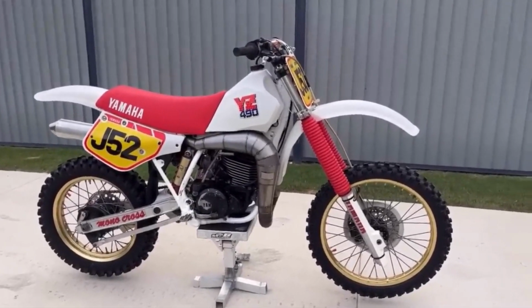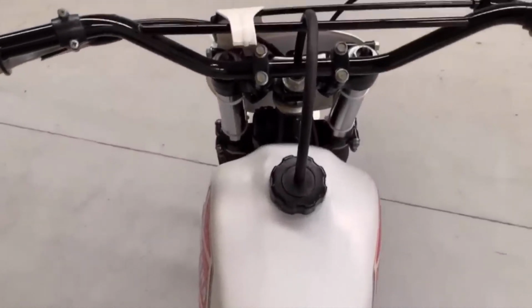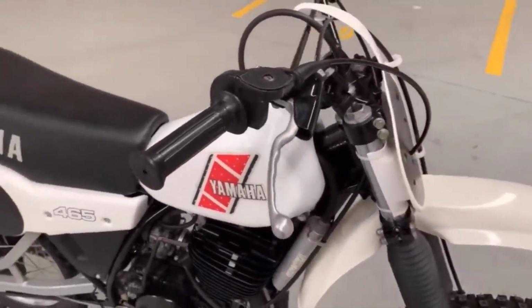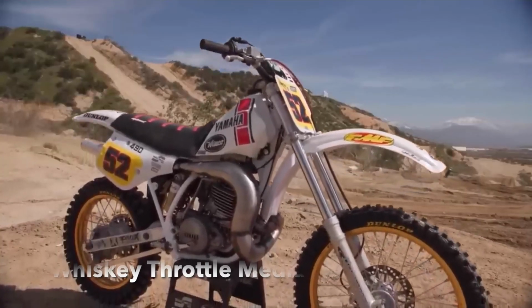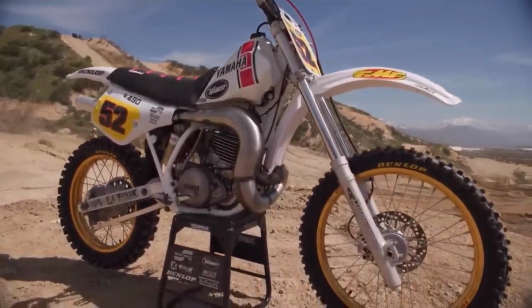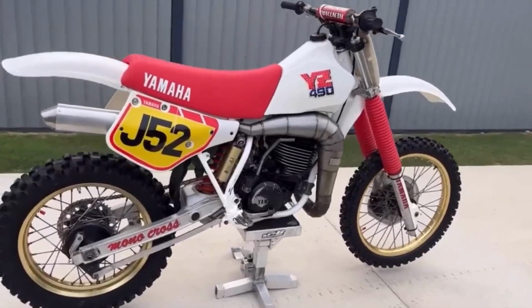So in a way it's almost surprising that after only 2 years of production in 1982, they introduced the YZ490 to replace it. The 490 had of course an enlarged engine, but it also had a completely new chassis with a totally revised suspension system, which would give the bike much more predictable handling.